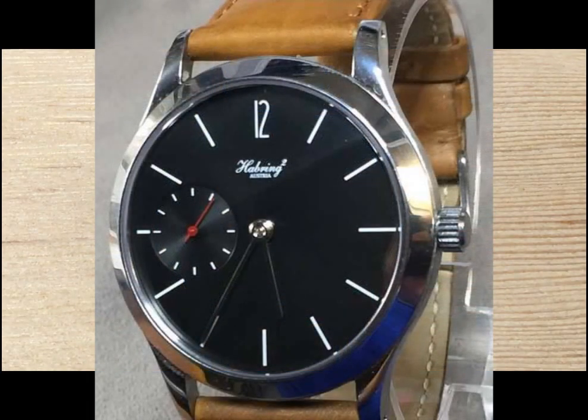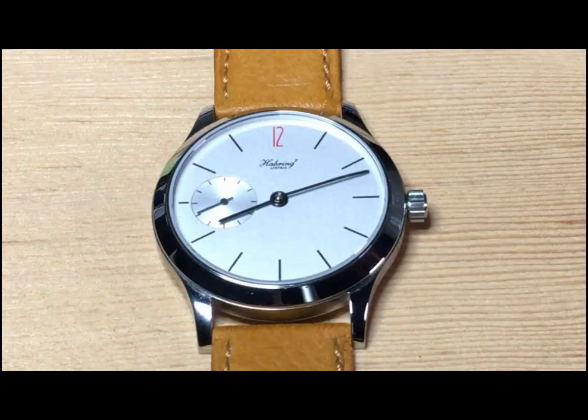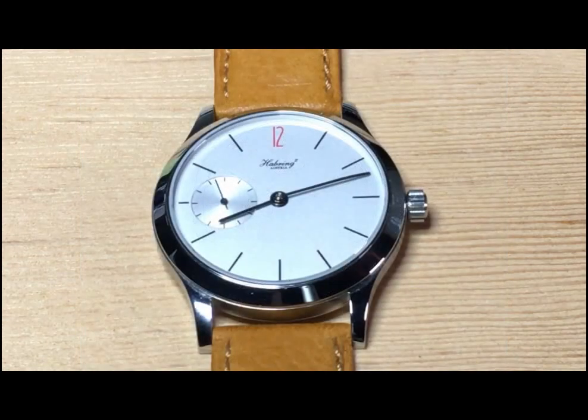Obviously, this is the silver-white dial. You can get either a black or red 12 at the top. I chose the red 12 for my piece. I think it adds a little bit of pop to the dial. And you can choose either Roman or Arabic numbers, or you can choose just indicators like I have.